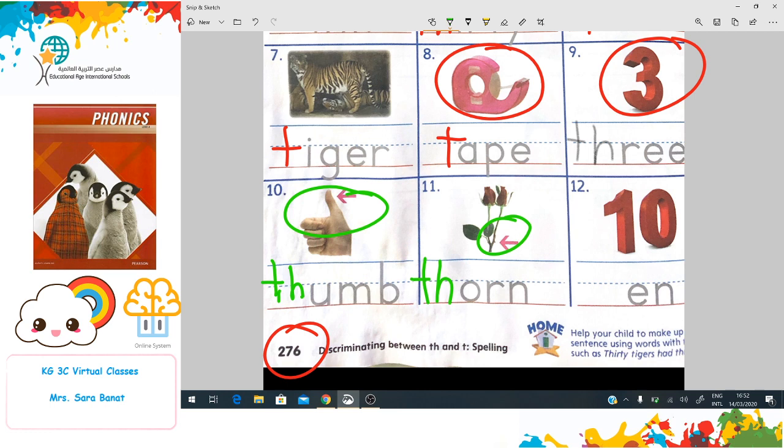Let's go to the last picture for this page and then we're gonna say bye-bye. Is it number 8? No, it's number 10. It's a CVC word. Ten. Great job. So, it begins with the sound T.